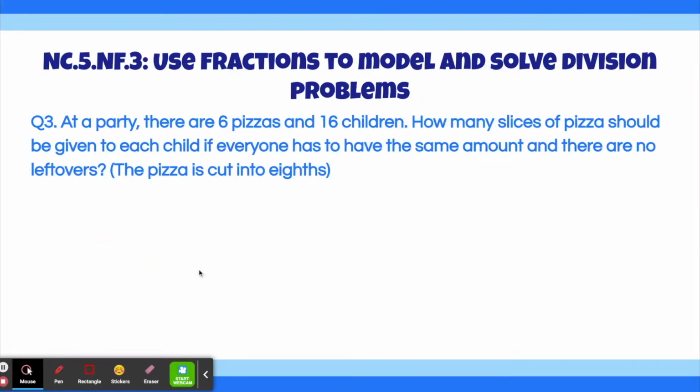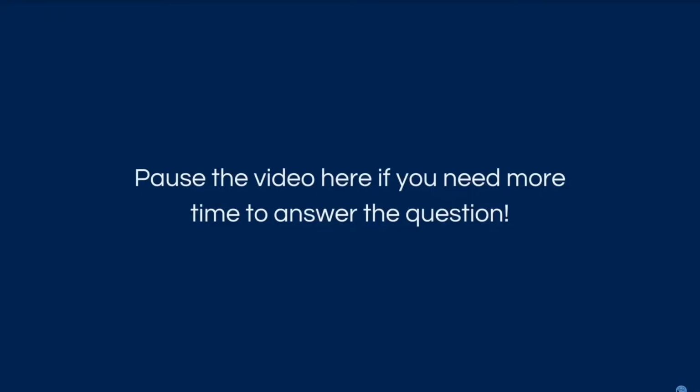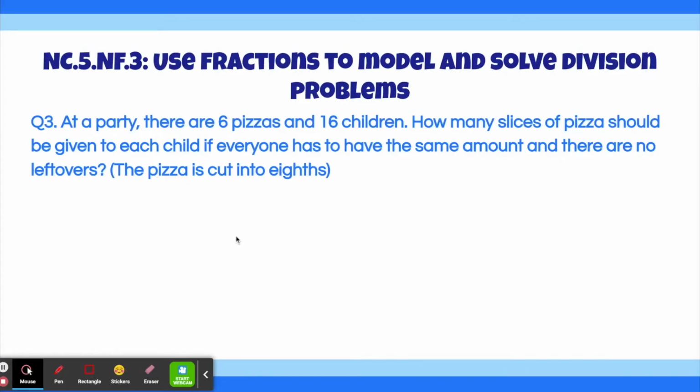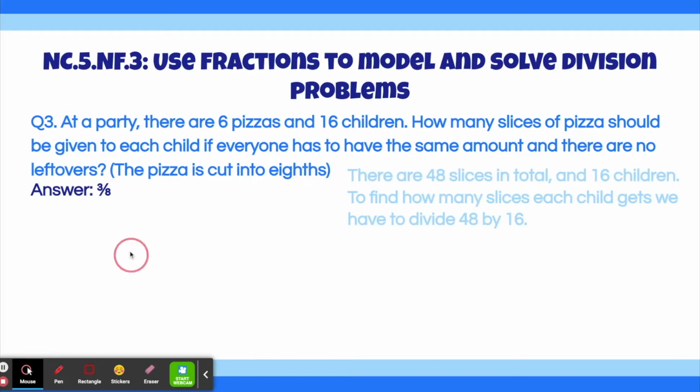Question 3. At a party, there are 6 pizzas and 16 children. How many slices of pizza should be given to each child if everyone has to have the same amount of food and there are no leftovers, and the pizza is cut into 8s? I'll give you guys a few seconds to solve this question. Okay, so the answer to this problem is 3/8. If you got that correct, feel free to skip to the next question.